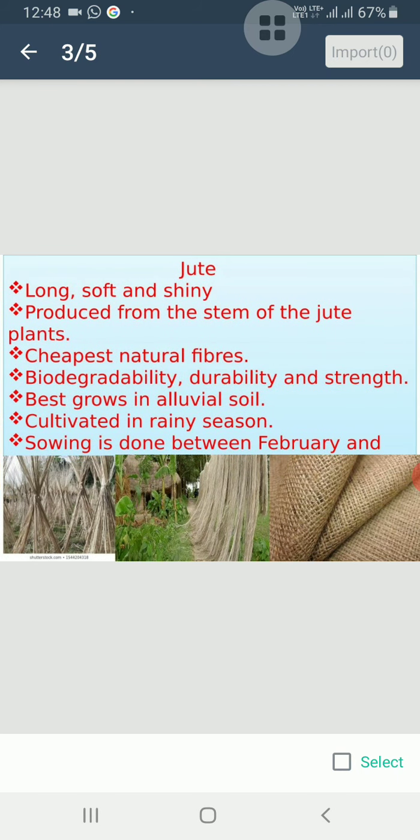After silk, now we will discuss jute. It is a long, soft, shiny plant fiber that can be spun into coarse, strong threads. It is one of the cheapest natural fibers, and it is useful as its properties are biodegradability, durability, and strength. It is especially useful for making strong packing materials.